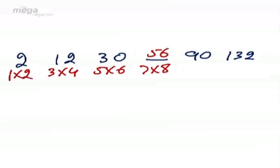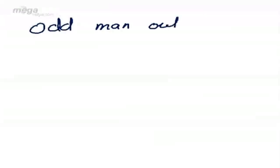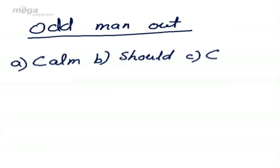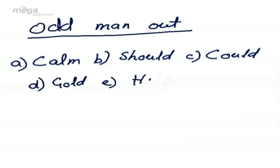Now, shifting to another thing, that is yet another question of a very diverse nature. The question is of odd man out. I will again explain what odd man out actually means. We have been given 5 things. Out of these 5 things, 4 are alike and 1 is different. The one which is different is your answer. For example, I'm giving you 5 words: calm, should, could, gold, and half. Out of these 5 words, 4 words are alike in some way and 1 is different. The one which is different is your answer.